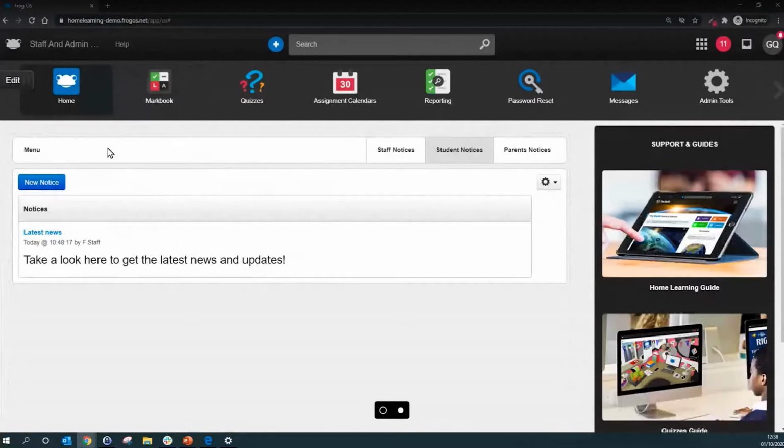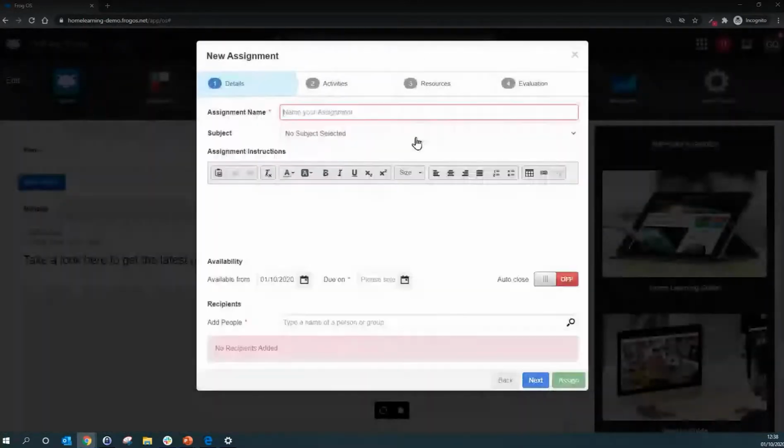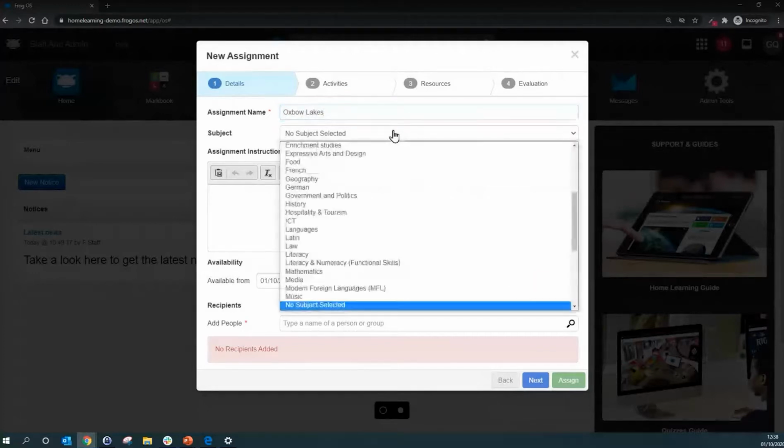Speaking of which, the core of the system is setting a piece of homework, and to do that I can click on the button at the top and open a new assignment, and this wizard pops up. Now, what I often say to schools when I'm demonstrating this is I can set a piece of homework in 30 seconds. Obviously, I can go into a lot more depth, and I'll be showing you a bit of both. But really, all I need to do when I'm starting is if I want to set a task for the students to complete, all they have to do is fill out this page here. So I can go in and I'm going to set a piece of homework about Oxbow Lakes, which is obviously a geography subject.